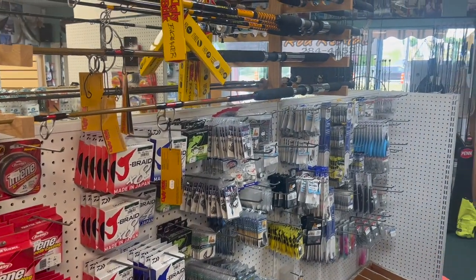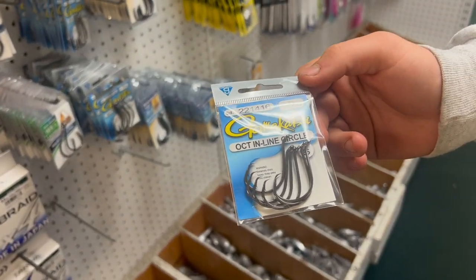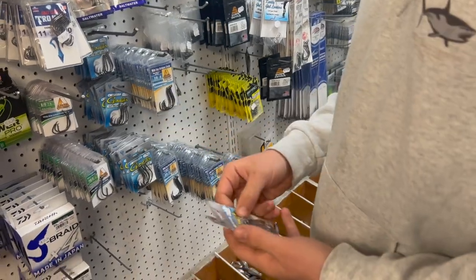All right, so we were going to go with J-hook, but my man says you have to use circle hooks in Maine for striper fishing. Circle hooks in Maine. Any kind of bait, yeah. All right, so we're going to go with these Gamakatsus. 6-0s, 7-0s are pretty good, too, for chunking. All right, excellent. Some 6-0 and 7-0 circle hooks.